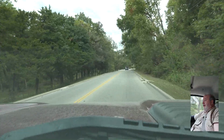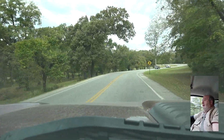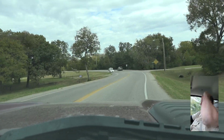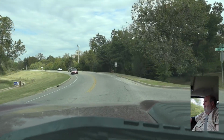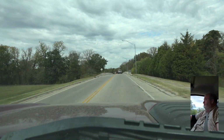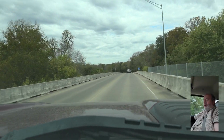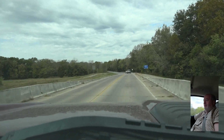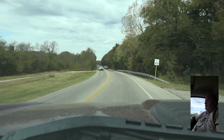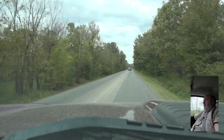Now, this is kind of a back way to get into downtown Bartlesville, and this will take you past Bartlesville High School and through the old historic homes neighborhood in Bartlesville. There's some beautiful large houses here, and you will also find the Frank Phillips home here.